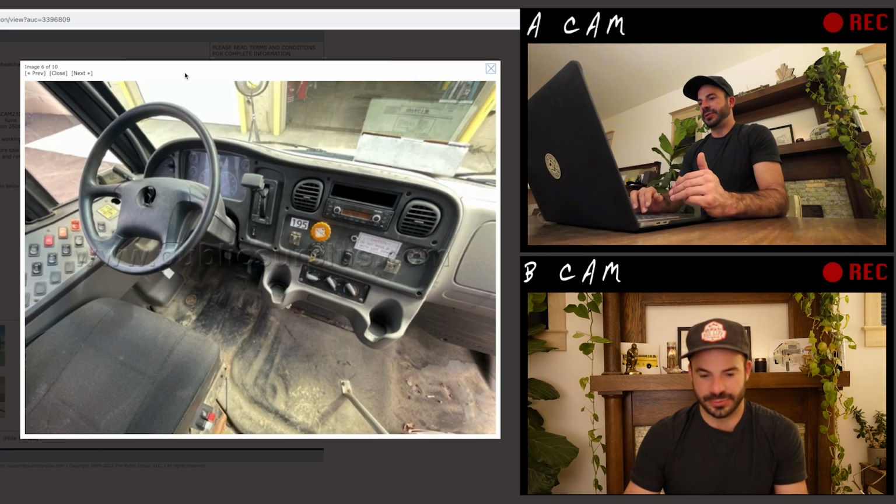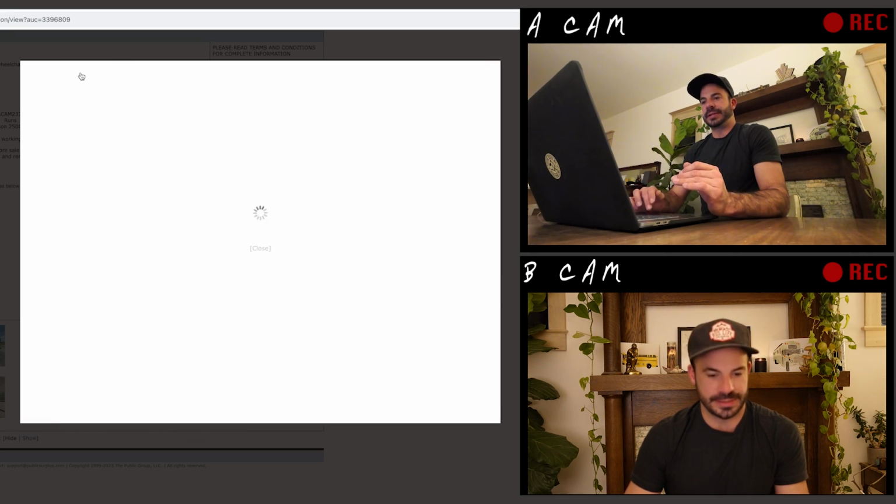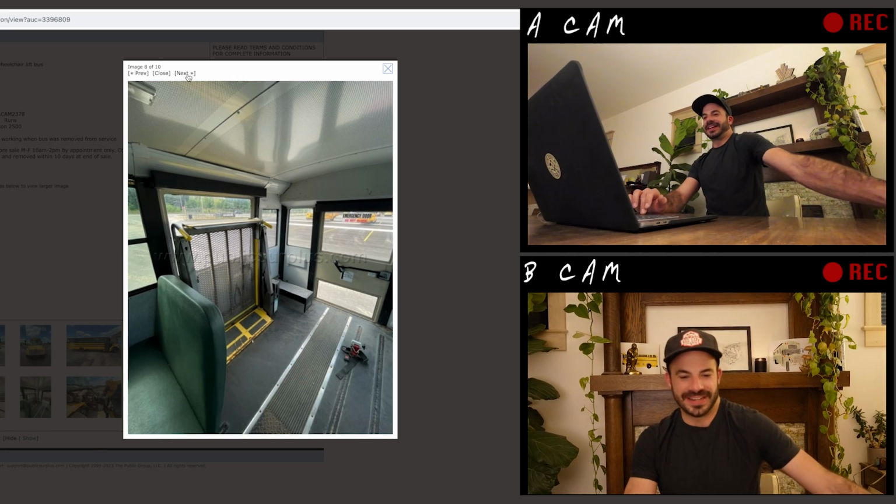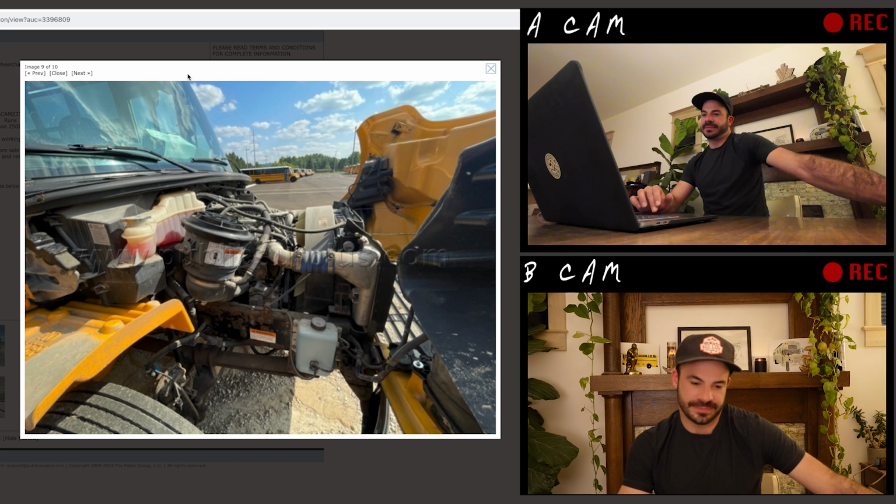Typical looking bus, no rust, looks good. So here's this front control. Let's see what's going on here. Yep, it's a bus. Okay, so we're good. I don't know. Let's take a look at everything else, these interior pics or whatever.